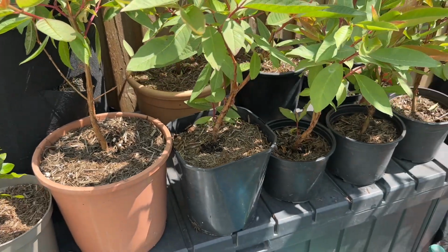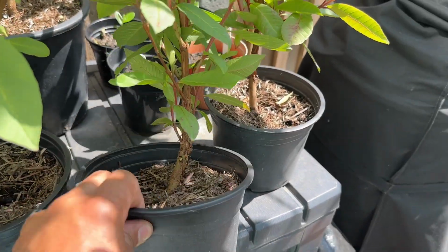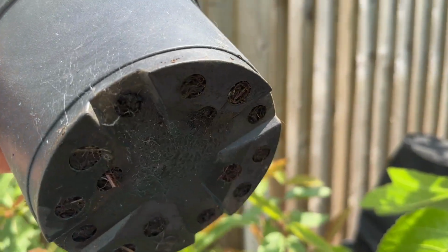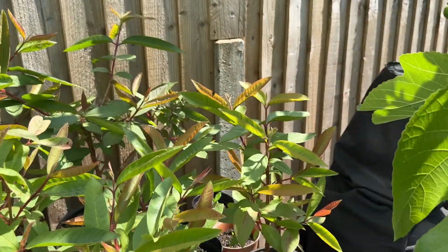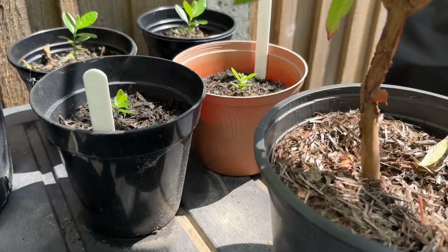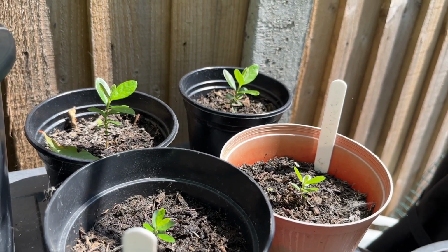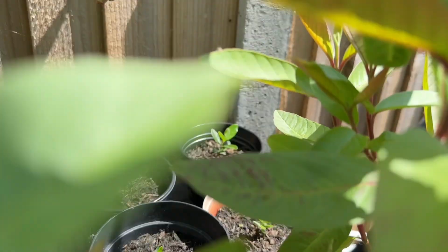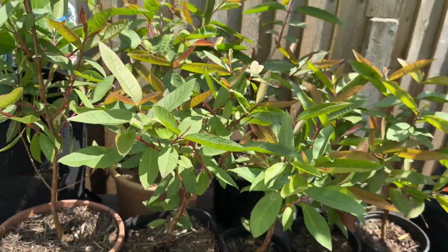Doing really well. Some of them need repotting into larger pots. Roots are starting to come through the bottom there. They definitely need to be repotted. And behind them we've got some pineapple guava seedlings. Now I planted some seeds from the fruit I had last year for my in-ground trees.